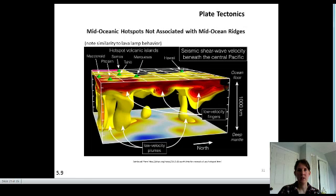So these hot spots are not associated with mid-ocean ridges. Okay, they're just an area of higher temperature, higher velocity that have no relation to the actual breakthrough and very constant driven spreading of these different plates. It's a hot region underneath the plate which breaks through to create these islands but does not drive this convective process.